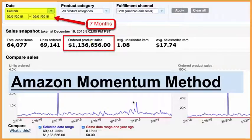This is the first new business that I created. So this isn't the original business that I created when I first started this theory. The Amazon Momentum Method was created, and I launched this business that you're looking at right now with it. And so anyways, that's it.